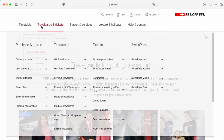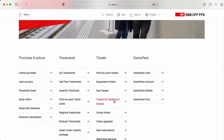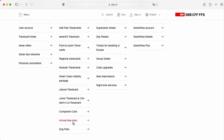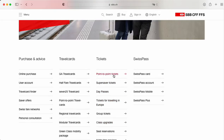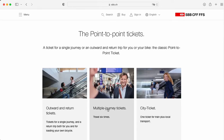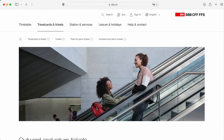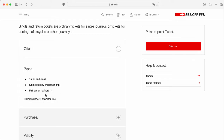So more for our purposes, let's go back to the travel cards and tickets. We've gone through most of these travel cards. You also have ones for if you have a dog or if you have a bike. Also for a companion, junior, you can look into these as well. These are the point-to-point tickets that you'll get pretty cheap. This is the outward and return tickets. These ones are just a single journey somewhere and back.